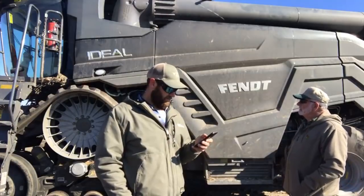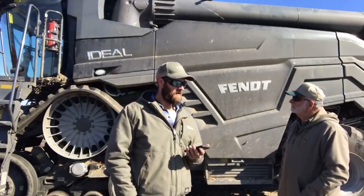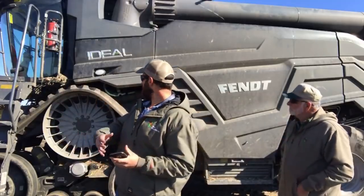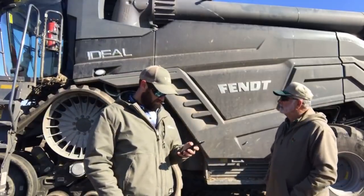How do you like the cab view? It doesn't look like there are any blind spots. No, it's pretty impressive. The A posts are very thin, with the glass being all rounded. I like it. I don't think visibility was hurting out of that machine. Yeah, it's nice.